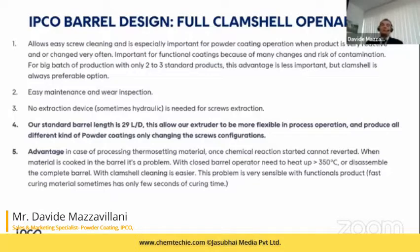A big advantage in the case of thermosetting material, so functional, is that once the chemical reaction has started, it cannot be reverted. So if we have problems in the production process and material stuck inside the barrel, it cooks, the barrel is completely blocked, and this is a big problem. If we have a closed barrel, the operator has to start heating the barrel up to more than 350 degrees, trying to burn everything and restart the machine, or it's needed to disassemble the barrel completely. With the clamshell, the cleaning is easier. It's enough to open, remove the screws and the blocked product, insert a new pair of screws and restart the production without stopping everything for hours, if not for days.